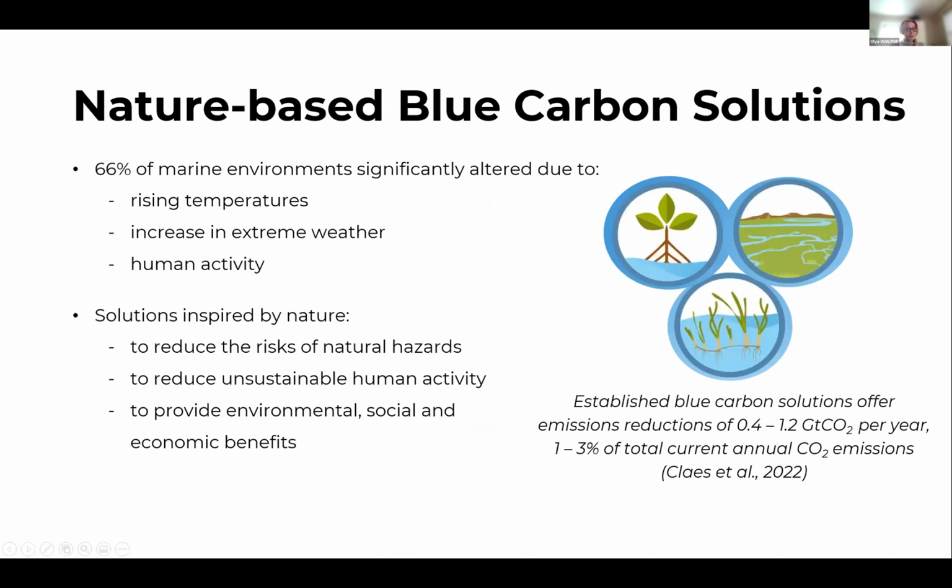With increasing climate change impacts and human activity, the United Nations estimates that 66% of the marine environment has been significantly altered. But nature-based solutions in the marine environment, such as coastal wetland restoration and preservation, can play an important role in carbon abatement, as well as coastal resilience and biodiversity conservation efforts worldwide, while providing social and economic benefits.